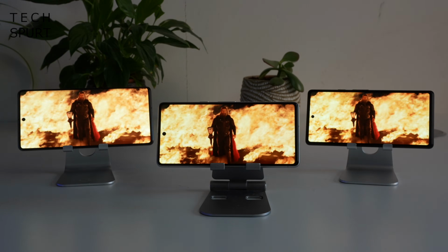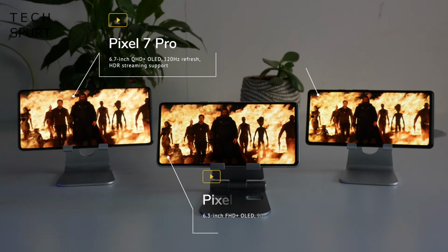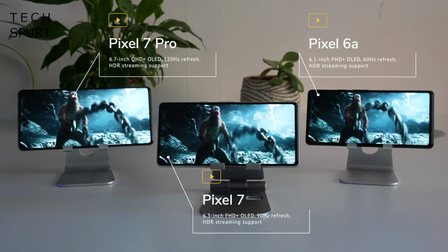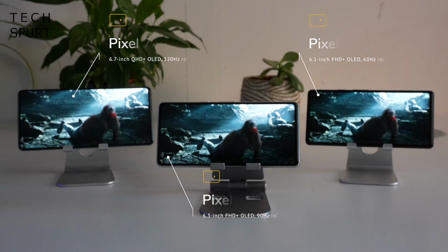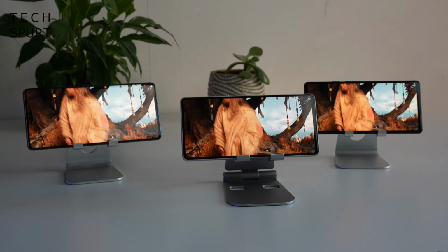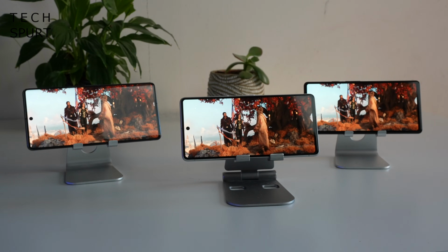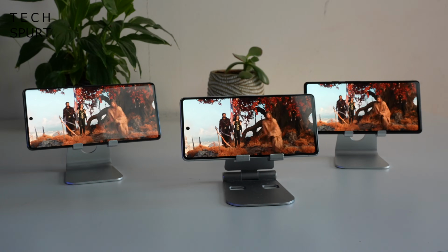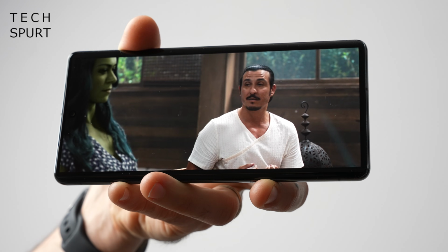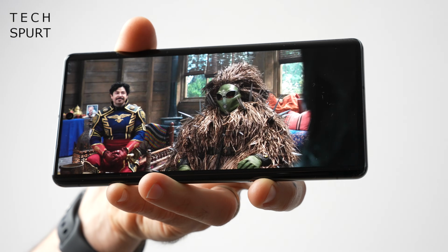So now let's chat display tech, and as you work your way down the price list, that screen does shrink from the 6.7 incher here on the Pixel 7 Pro to a 6.3 incher on the regular Pixel 7, and then finally a 6.1 incher on the Pixel 6a. It is OLED tech on all three, so you do get full HDR streaming support, nice sharp contrast, deep blacks, punchy poppy colors, but you can dial that back a bit in the display settings if you want to. It's a Quad HD Plus resolution on the Pro model, 3120 by 1440, so super sharp to suit that enormous display. Definitely a great one for movie lovers.